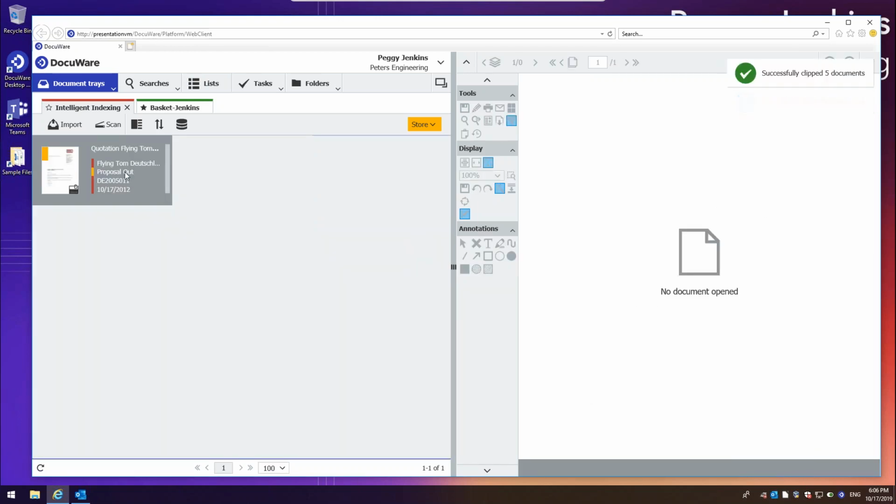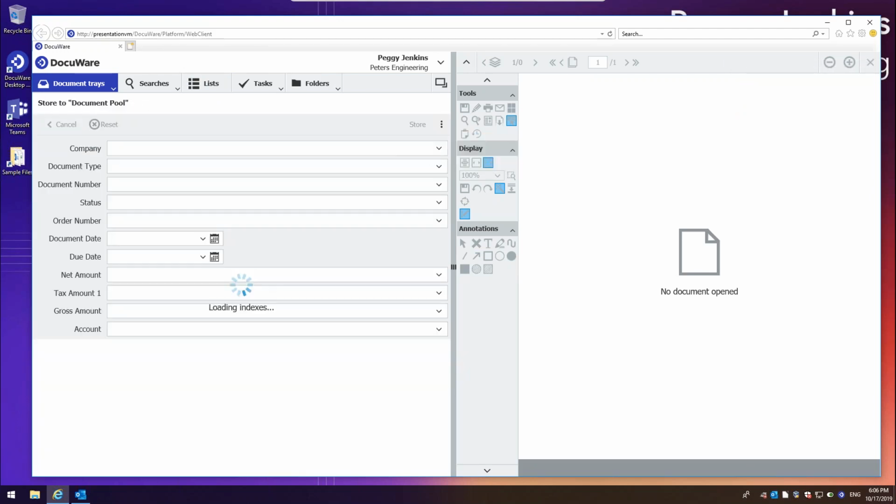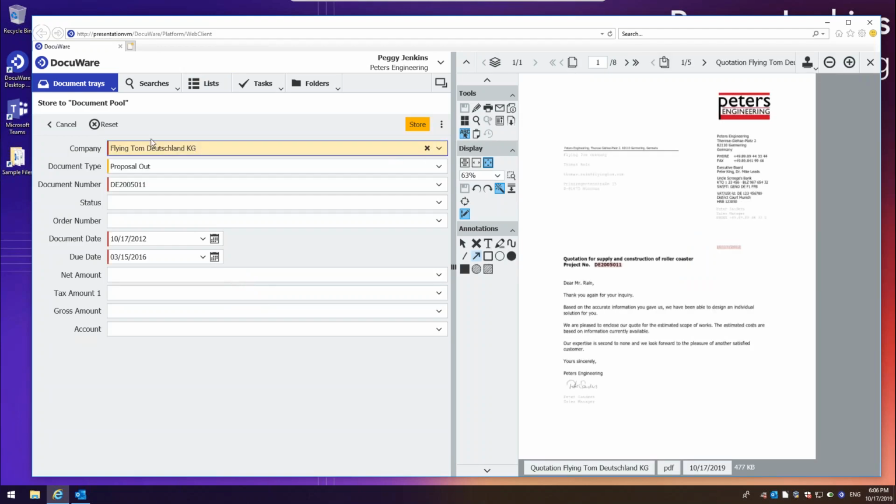So now when we store this document, we'll just click on our Store button, select our file cabinet, and you can see all of the index information is in the document. Now I'm going to take this due date out, and we're just going to put in the date that's on the document, 10/17/2012, and any of the other index information that we want to add to this.